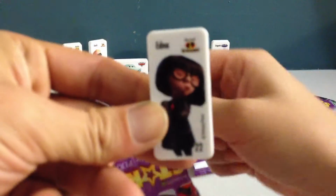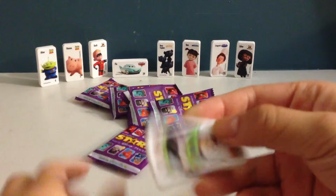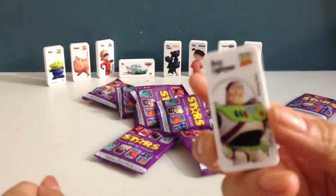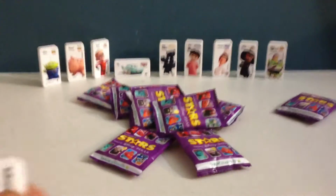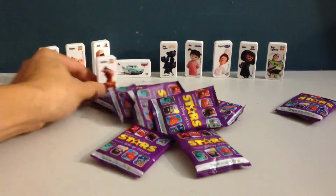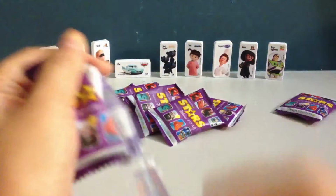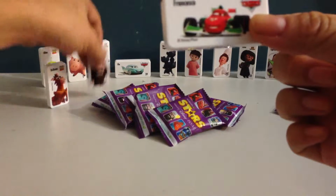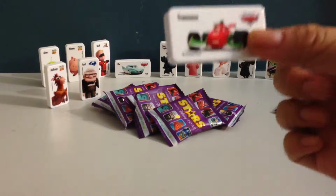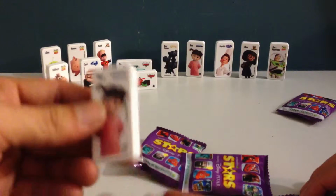We got Edna over here from The Incredibles. Hope we don't get any doubles. Buzz Lightyear! Bullseye. Toy Story. From Up, and Francisco from, what was that one? Cars. Oh, we haven't got any doubles so far.